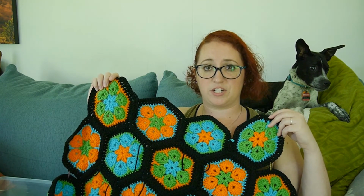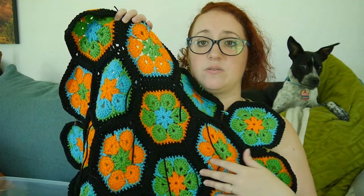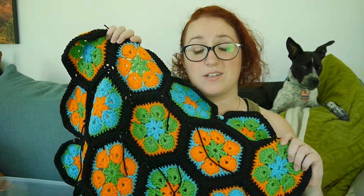I don't know what I'm going to do with this afterwards. I don't know if this will go into the donation bin or if I'll throw it over the back of our sofa. I don't know. I have to decide if I'm still mad at it after it gets washed. But I still have lots of ends to weave. But I am making progress on this one, and it will get finished.